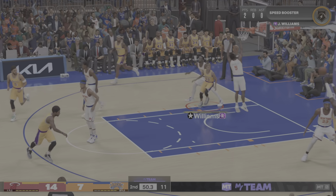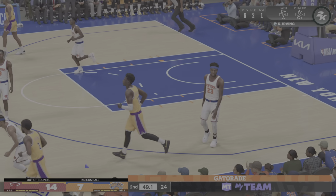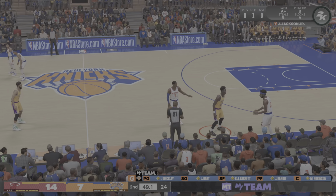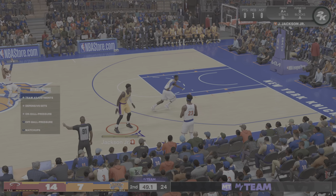Williams in the post, quickly covering, and it's out of bounds. They say it was last touch by Jackson. Just didn't get his hands up in time on that one. They weren't on the same page there. And New York making a change here. Brunson's checked in.